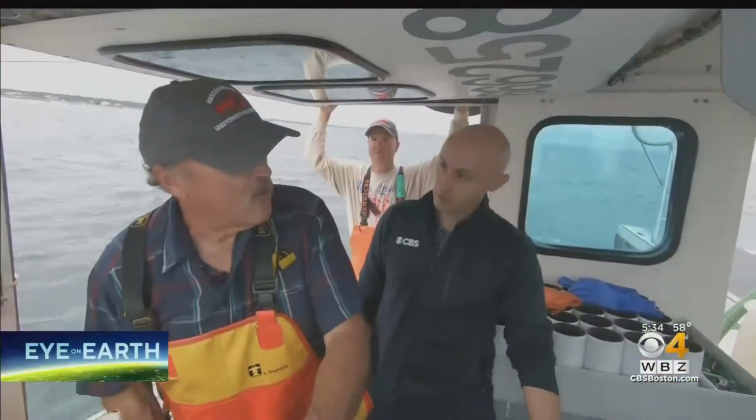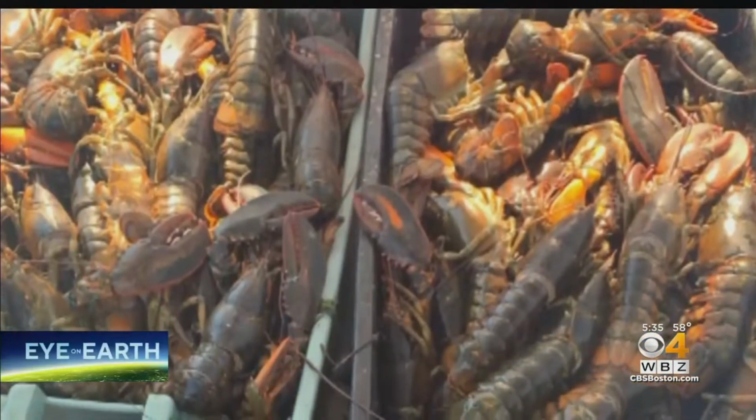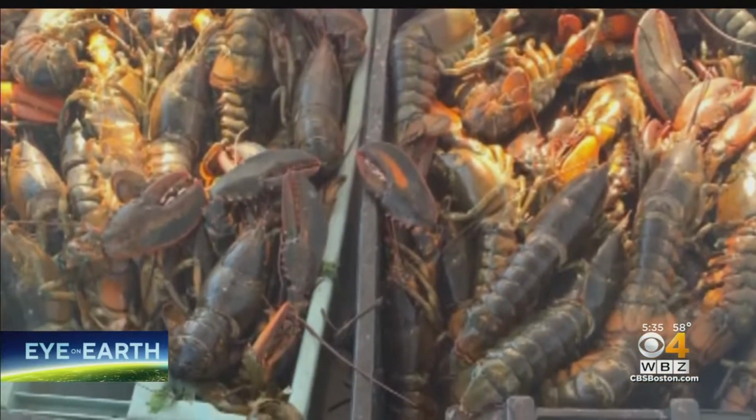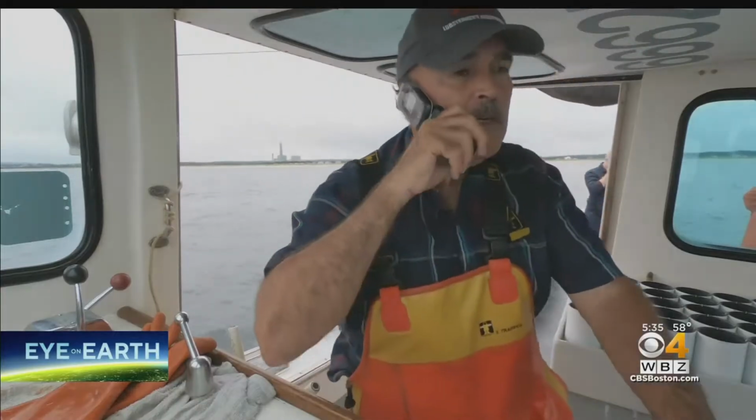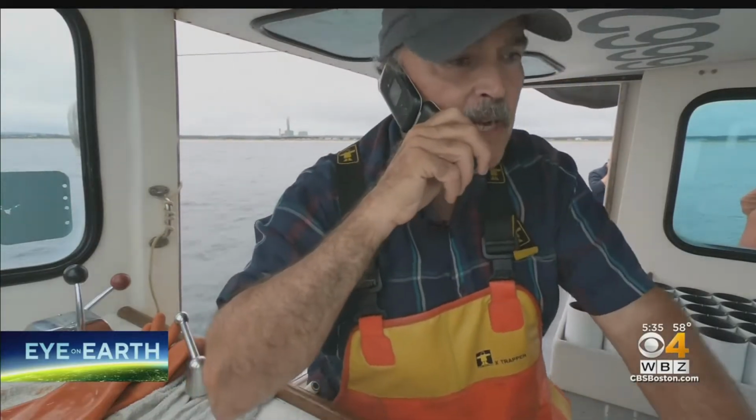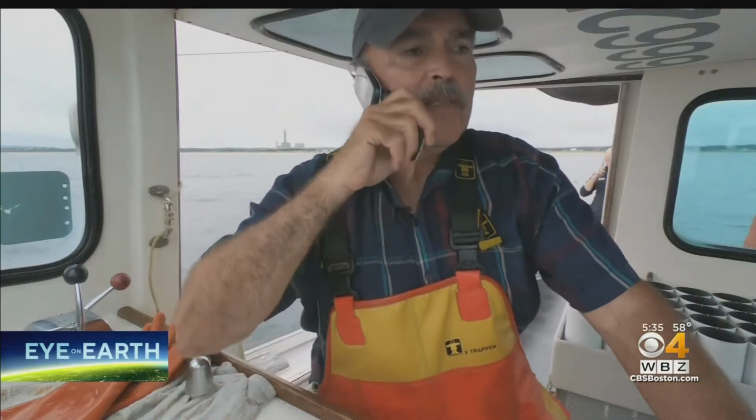About 3 years ago, when we were hauling gear, we came up with lobsters in the trap that were dead. They didn't look like they were dead. They looked like they were beautiful lobsters. And you pick them up, and they were just dead. Puzzled by that lifeless catch, Lobsterman Bill Chaprales quickly reached out to the experts at the state's Department of Marine Fisheries.